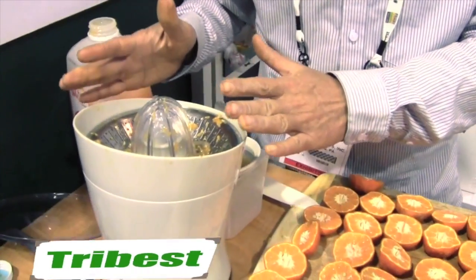Tangerine juice is what's for breakfast. As you can see here, I'm at the Tribes booth using the Citrus Star citrus juicer, my favorite low-cost citrus juicer, to crank out the citrus juice. Amongst all these treats I've been having, I've got my staple diet, and I want to encourage you to have a staple diet that consists of fresh fruits and fresh vegetables.